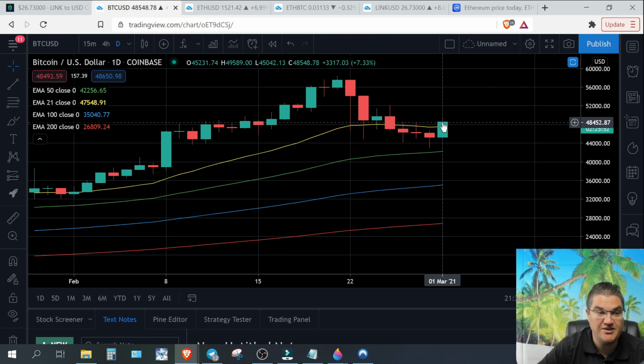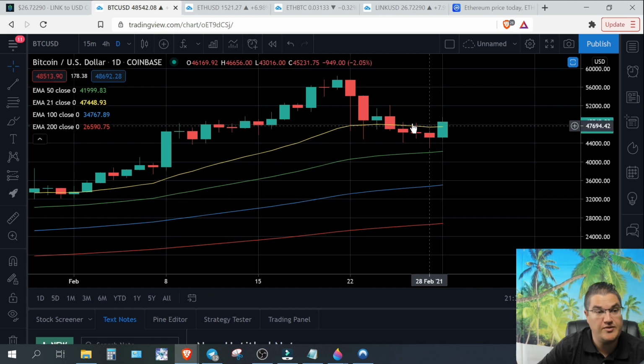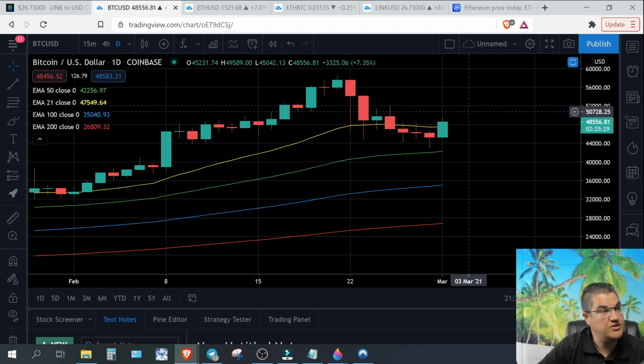Now, if we close here and then Bitcoin decides to close another higher candle, it's highly likely that we're going to continue that move. That's a second confirming candle of holding this as support. Break through it once, your second closing candle will be your confirmation. The trend is confirmed to be broken from the downtrend, and we're ready to go again. So if that happens, watch for altcoins to really start moving.